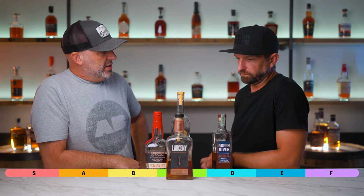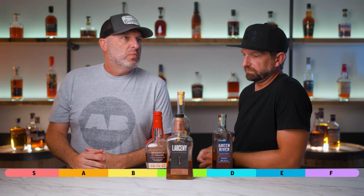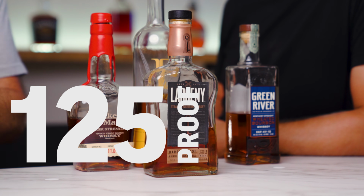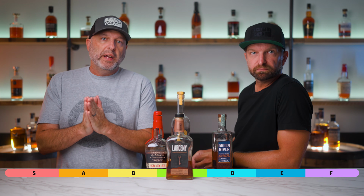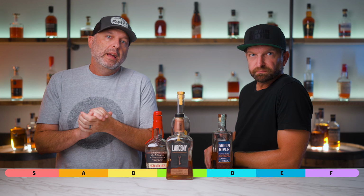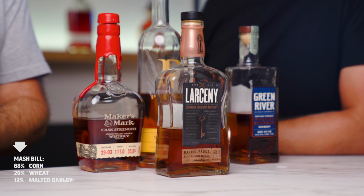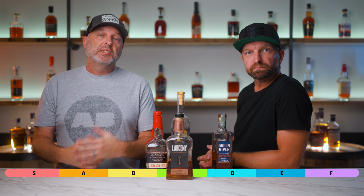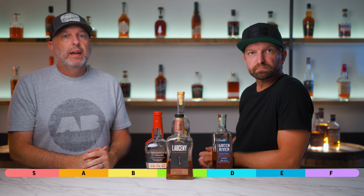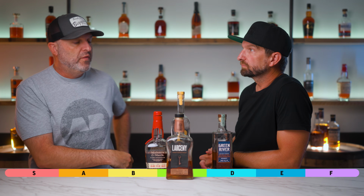Proof, as we know, these are going to vary. They range 120 to 130-ish. The price is going to be 65 to 75. So very good price, very competitive for the cask strength market. Mash bill is the Heaven Hill weighted mash bill, 68% corn, 20% wheat, 12% malted barley. Age 6 to 8 years. Distillery Heaven Hill, Bardstown, Kentucky. Same mash bill and lineage as the old Fitz.